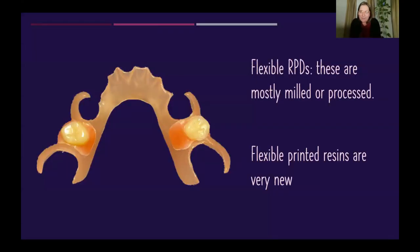More commonly now, we're seeing a lot of flexible partial dentures. I would like to challenge you to look at this picture of this flexible partial denture, Valplast is the most common one, and see what component is missing. So we talked very quickly to do our crash course in partial denture components.